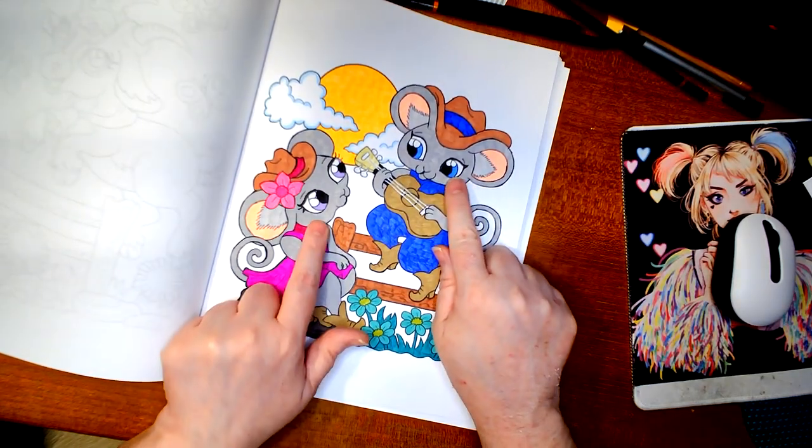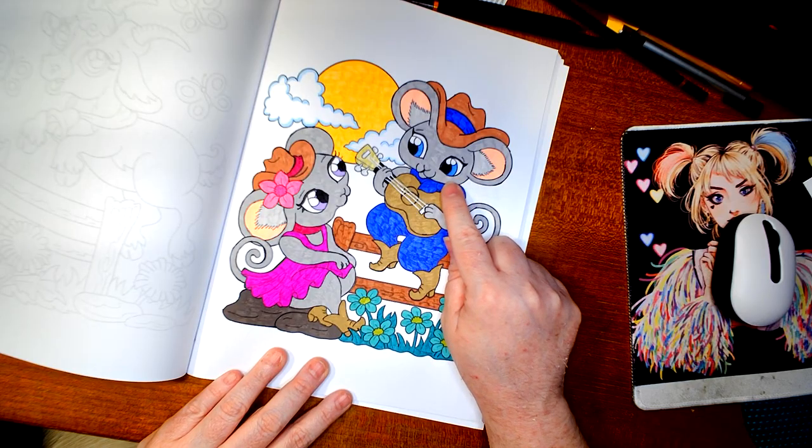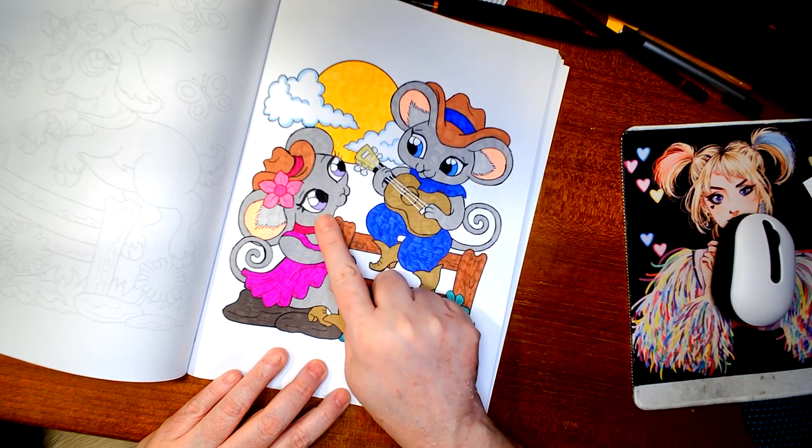I love what I did with their eyes. Believe it or not, you can't tell it, and of course I can't tell it either. His eyes are supposed to be that neon blue. They didn't show up that way. And her eyes are Jelly Roll, the new light lavender.